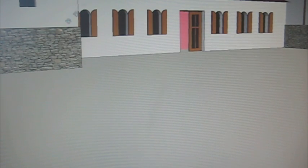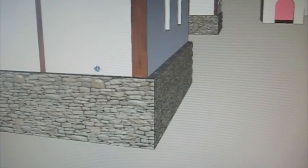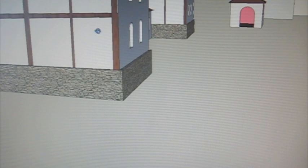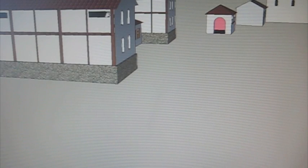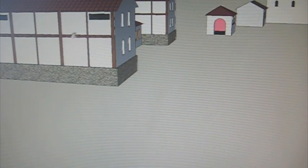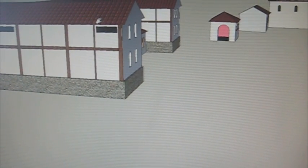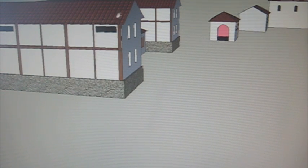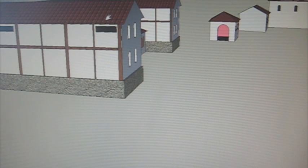You can see along the side here that the lower walls were made of flint, and then as we come round the far side, you can see the structure of the house: a timber frame that was probably infilled with mortar or wattle and daub. Here there were 2 bathrooms, and you can see that the roof was made of terracotta tile.